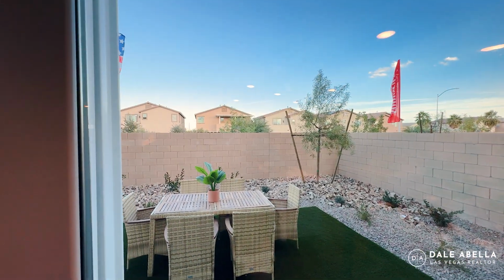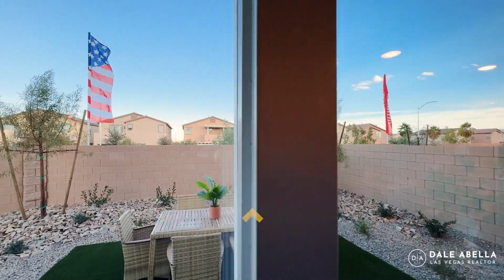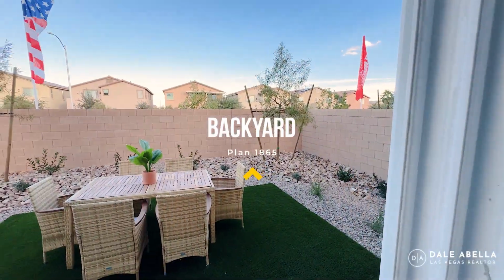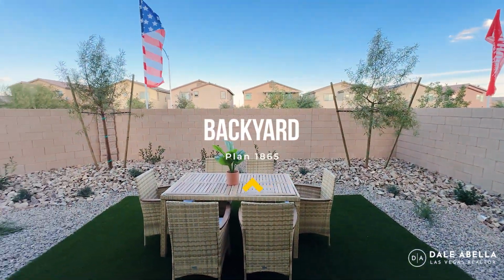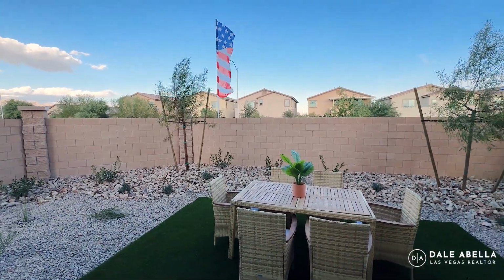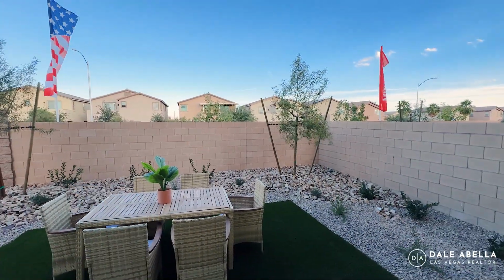As far as the backyard here, again, the average lot square feet is going to be about 3,100. So you're looking at like an 18 feet deep backyard. It's going to be 35 feet wide as well. Okay, 18 feet deep.